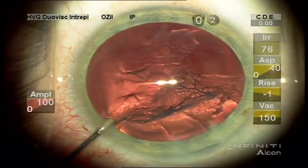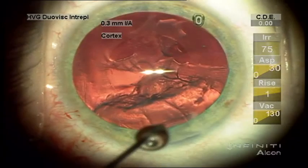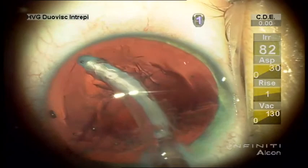So far, everything's going very well. The majority of the cataract has been removed, and the material that remains is fairly soft. The next step is the use of the irrigation and aspiration handpiece. This one doesn't have an ultrasonic function, fluids and suction only. So he'll suction off the remaining lens or cataract material.